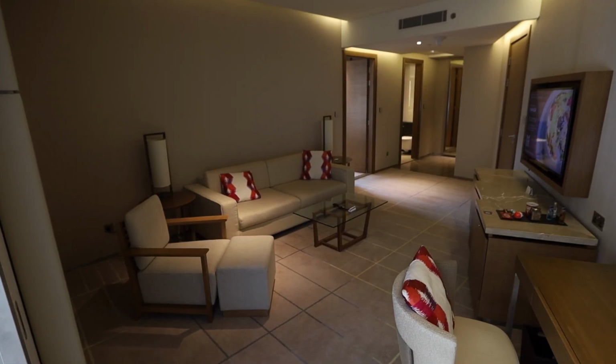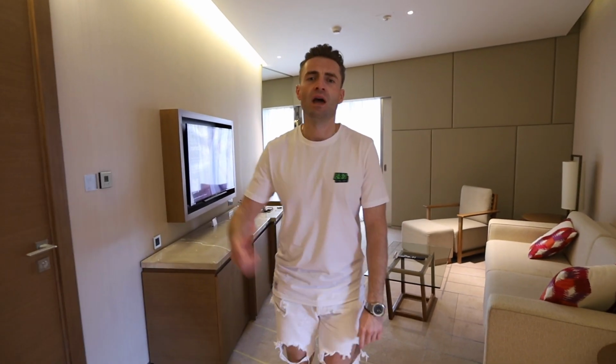Welcome to Dubai, and you know everything is luxury here, and this is our luxury one bedroom suite, and let's go, I'm gonna show you around. So this is the Hyatt Regency Creek Heights, and this room costs $300 per night, and here we have one bedroom suite with 1.5 bathroom.